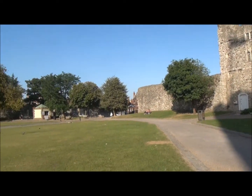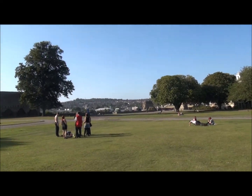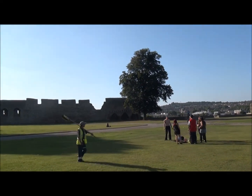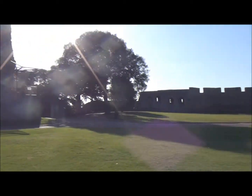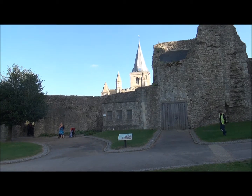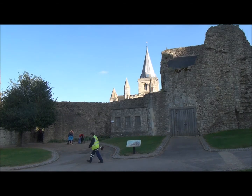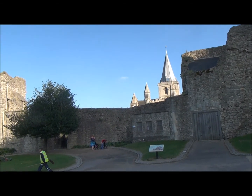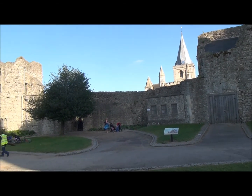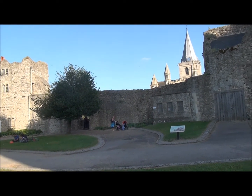This castle dates back to 1088, so it's 22 years after the Norman conquest. What the Normans would do is build a keep, such as this huge building in front of me, and then they would surround it with a ditch, some kind of wooden palisade or some kind of fence. But in time, what was surrounded would be improved upon, and a lot of what we see here dates back to the time of Edward III, so it's 14th century.